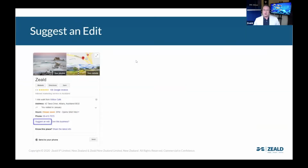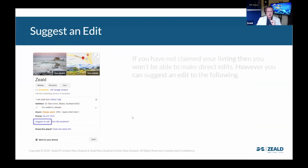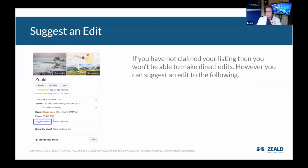The first way that you can adjust the data on a Google My Business listing is to actually just suggest an edit. So I've just shown you here, once you've opened up that listing, and maybe just showing to the right-hand side on a Google search result, you'll see this little suggest an edit button. Now, this traditionally was a really good way to get some edits made quickly and easily to a page that you didn't maybe control. And so you can suggest edits. They will go through a review process.